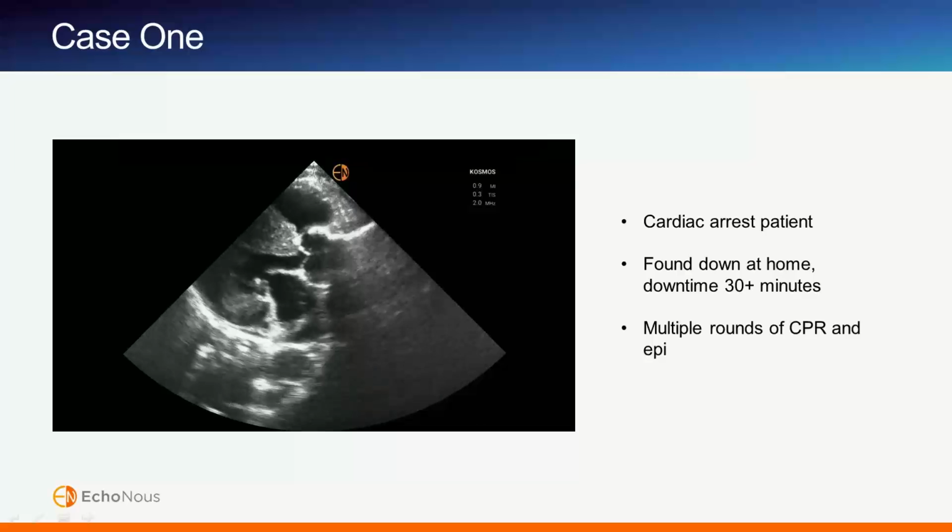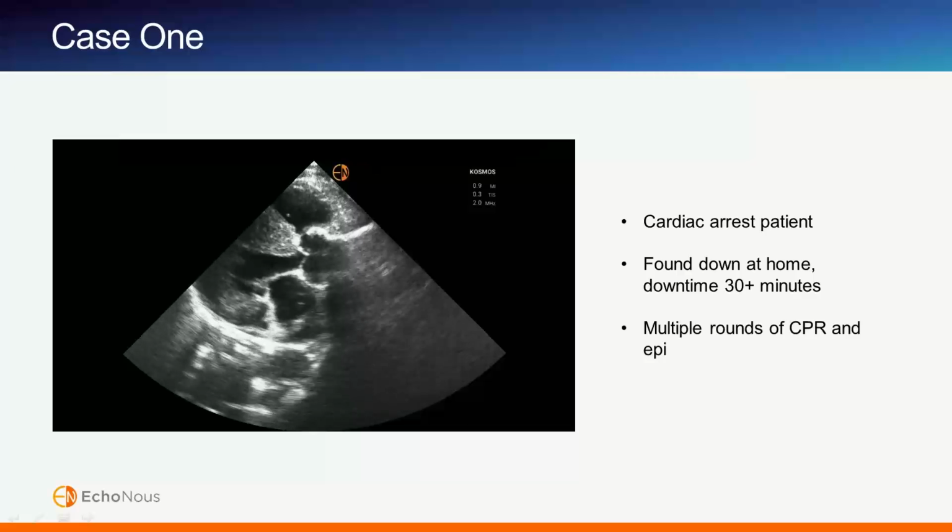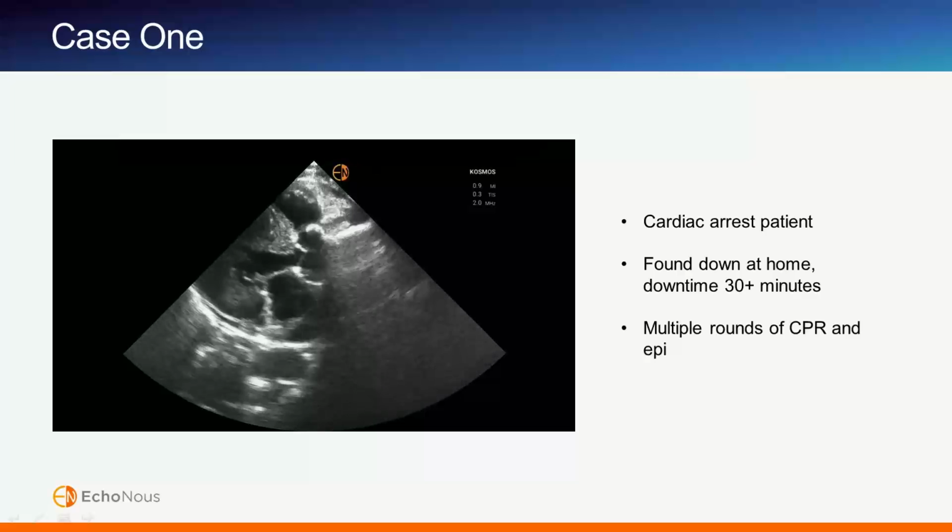Yeah, that's a fantastic point. I think the prognosis for VFib or pulseless VTAC is much better. And I think that looking at this ultrasound, I don't see VFib. It looks again like coordinated activity that is not producing a pulse. So I don't know, I think it's difficult. I don't know what your thoughts are when you look at this ultrasound.